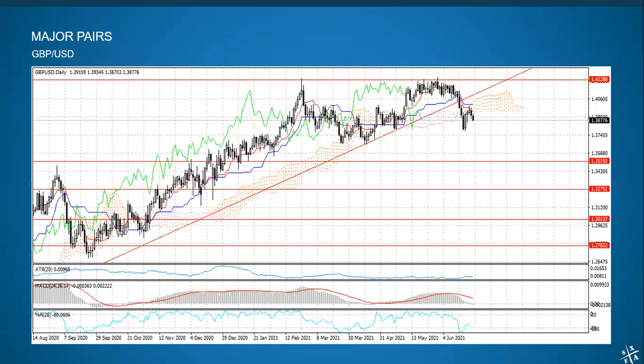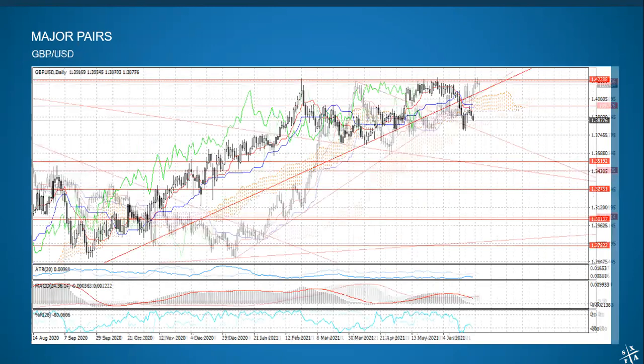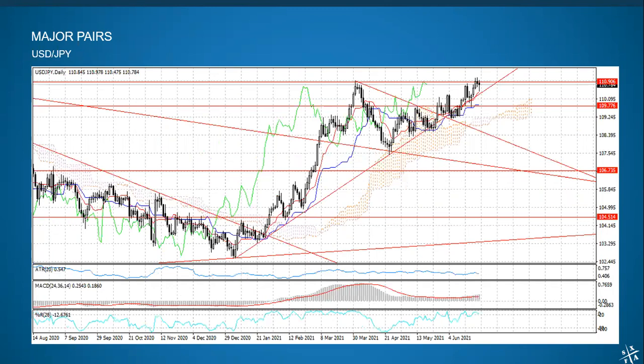Pound dollar, same thing. It recovered for most of the week from the prior week's dismal results, but Thursday into Friday, it went back down. So the pound still having trouble, still struggling against the dollar. USD JPY, no struggle here at all. The yen just is not catching a break against the dollar. It is at its highest level of resistance. If it breaks that level, there's no telling where it will go.